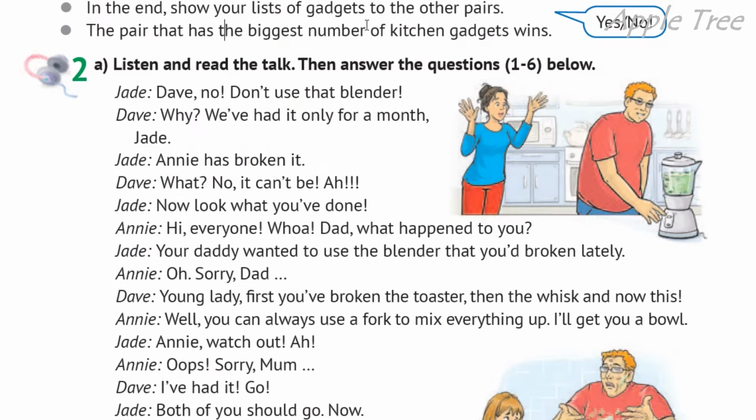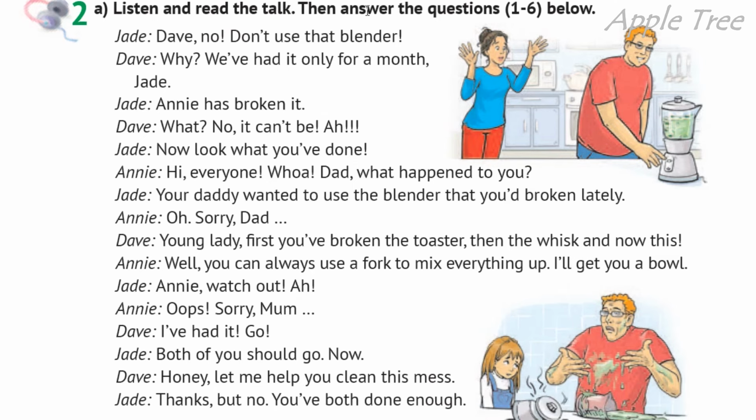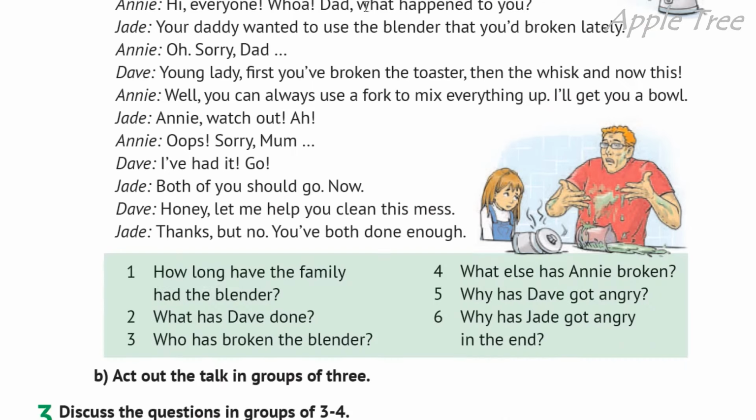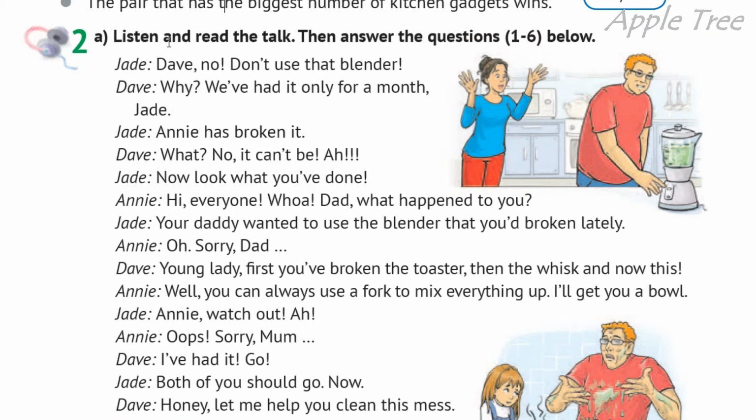Good. Now task two: listen and read the talk. Then answer the questions 1 to 6 below. Okay, listen to the conversation. Listen to the talk.